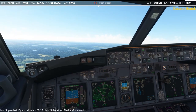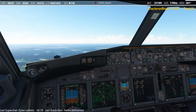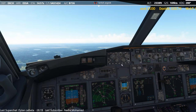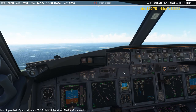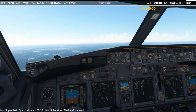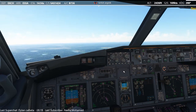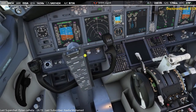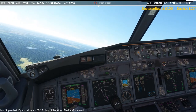So I'm approach mode. Flap 10. No, unfortunately not. Okay. Speed brake armed. Approach mode's armed as well, and now we are active with the localizer too.